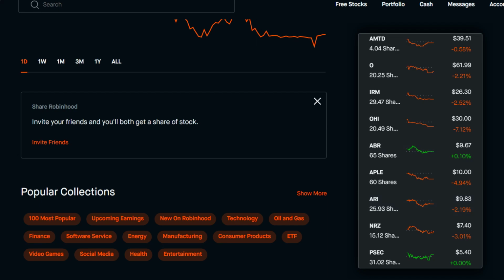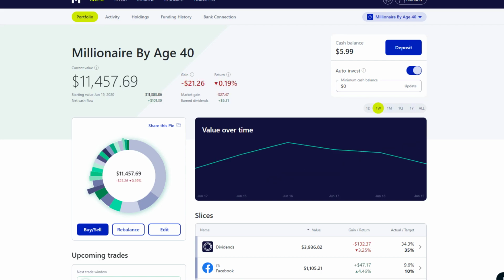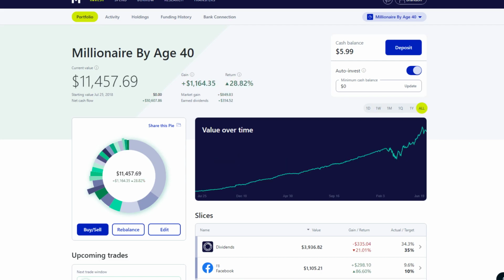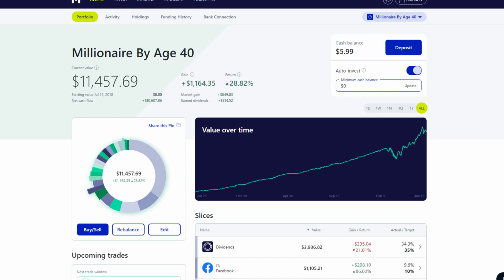So now looking at the M1 Finance portfolio on the week, down 0.19%. Don't like that one. All time 28.82 up, but if you look at just the positions themselves without any sort of dividend, just money based here, up 8.52% on the positions. And again, this is more of a dividend focus here, so I like it.